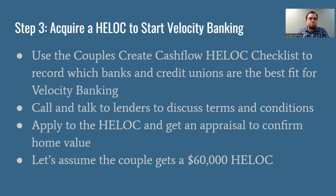Do some Google searches. Find some banks, credit unions that are offering HELOCs. Maybe they'll even find one that has an introductory offer where they have a lower interest rate for the first 6 months or 12 months. That would be a great fit for this kind of strategy. And then you got to call up the bankers and talk to them. See if you can figure out exactly what terms and conditions go with this HELOC. And like I said, I've got that checklist as part of the guide that has those questions on it.